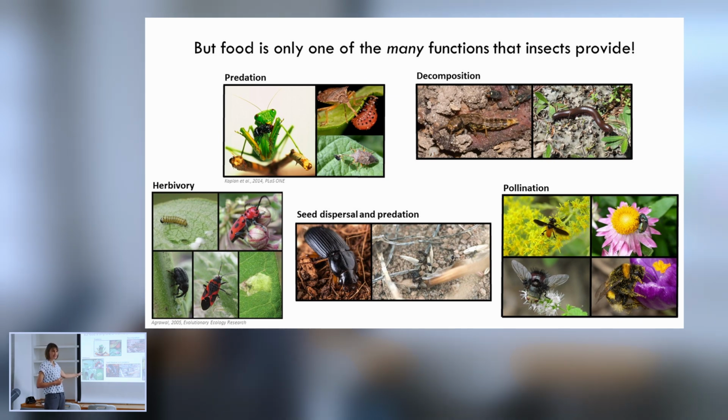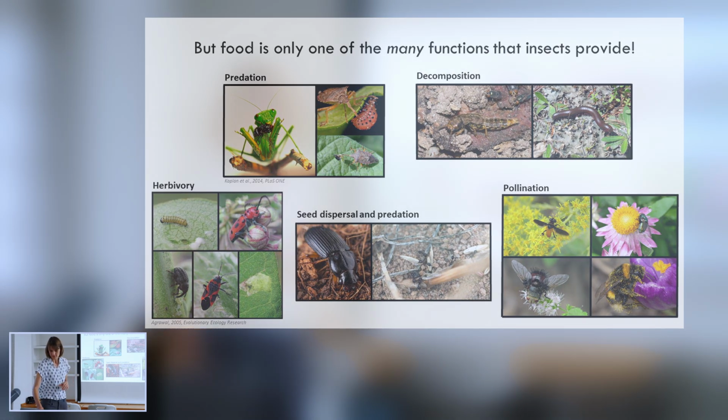Some insects eat plants, so we call this herbivory. Insects can also be seed dispersers, or they predate on seeds. And of course, insects are very important pollinators.